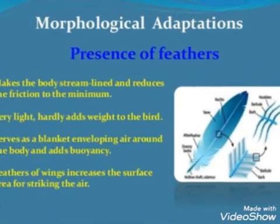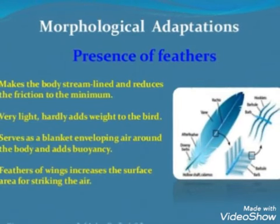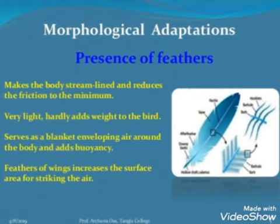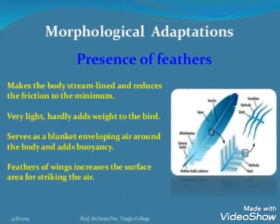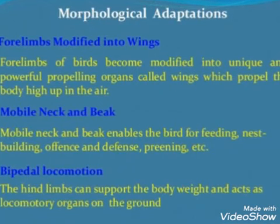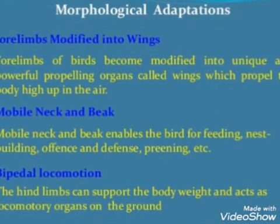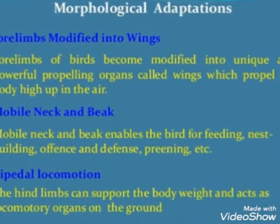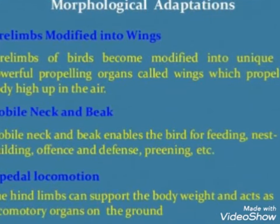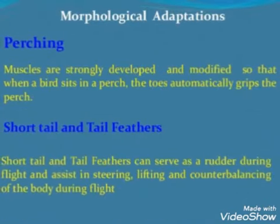Then feathers, very light, which do not add any weight to the body of the bird but act as a blanket or an envelope around the body and add buoyancy to the flight. So feathers increase the surface area for striking in the air and help in flying. The next feature is that the forelimbs are modified into unique and powerful organs called wings, which help in propelling the body high up in the air. The neck and beak also help the bird to feed, build nests and in locomotion.